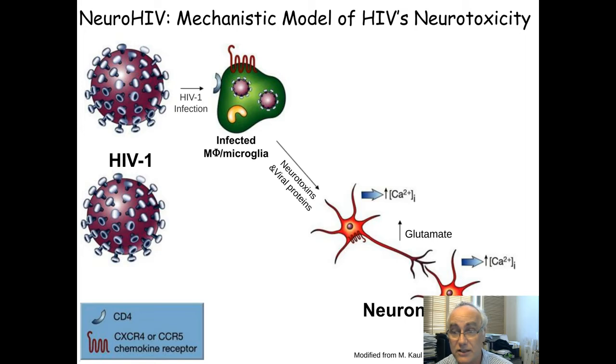What happens in the neurons as a consequence of this is that the glutamatergic neurotransmission is affected. And glutamatergic neurotransmission is very important for a normal function of the brain. So if this is affected, and in this case it looks like it's overactivated, the neurons get into trouble. They get into trouble with their calcium homeostasis at the cellular level, but they're also trying to counteract this. And what they do is to reduce their stress from too much glutamate by reducing their synaptic connections. And that is the step that we think is the best correlated with the occurrence of neurocognitive impairment.